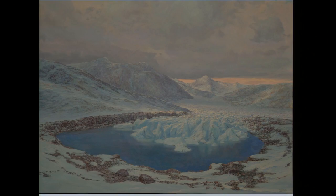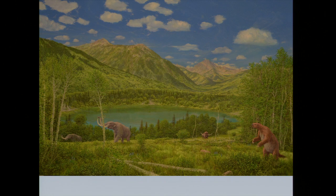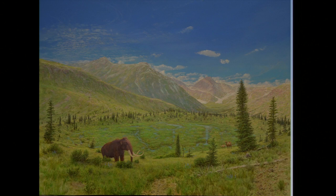So here we have our glacier pushing over the side, creating this kettle at the Bull Lake. It warms up into the Sangamonian. Our sloth, our bison, our mastodon, some of our other animals are enjoying the good life in the high country. As time passes and it starts cooling off, our little lake is filling up, becoming marshy, and we're seeing a change in what animals are living up there in terms of the mammoth and the camel and the horse and the animals that are a little bit more cold tolerant.